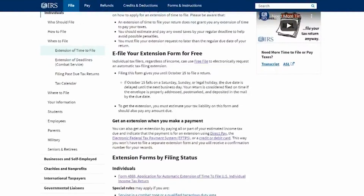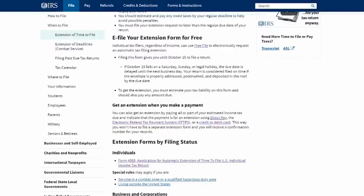So the normal way is here, but literally it says, to get an extension, you can also get one when you make a payment. So you can get an extension by paying all or part of your estimated income tax due and indicate the payment is for an extension using Direct Pay, the EFTPS, or a credit or debit card. So literally, this is the easiest way. You go in, you put your info in, you pay that estimated tax, and then you're good to go, and you don't have to file a separate extension form, and you'll get a confirmation for your records. Easy peasy.